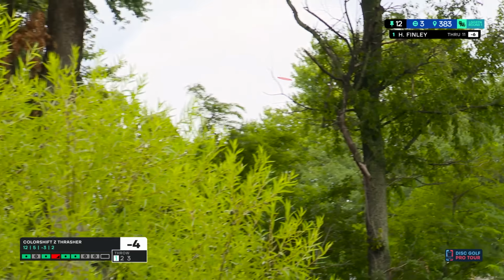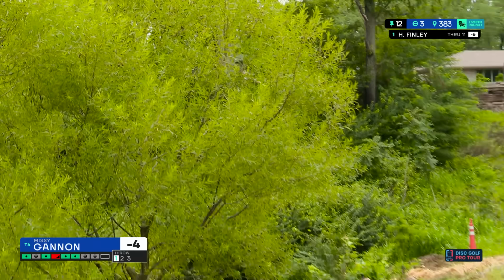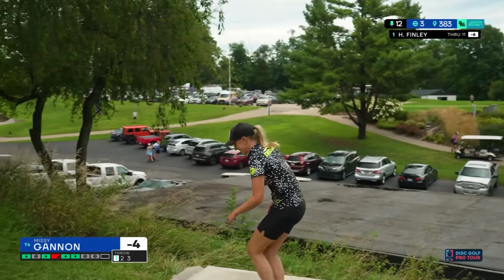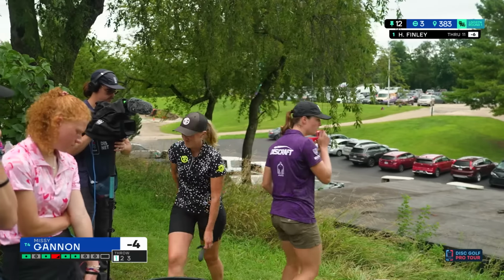Missy Heiser flipping a disc up that right side, heading towards the same tree. Wow. Yep, comes in great inside the circle. Beautiful.